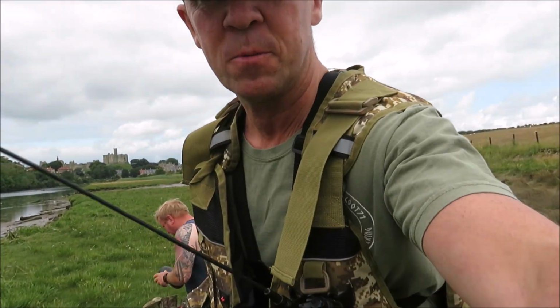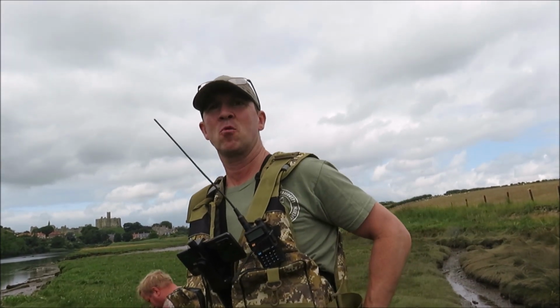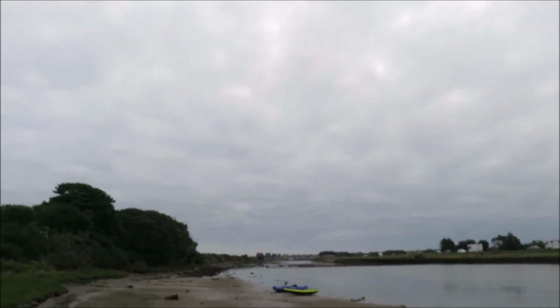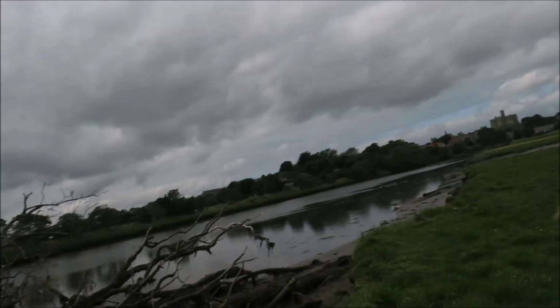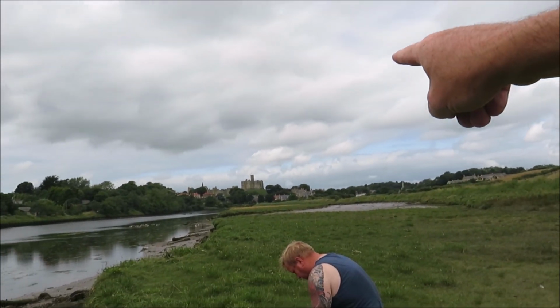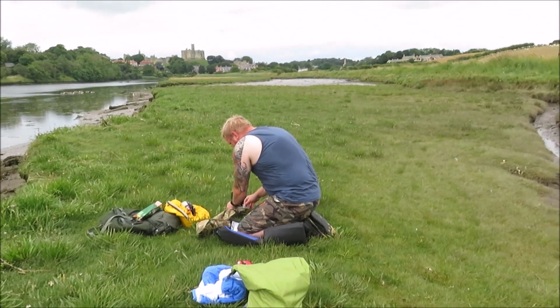So aye, that's a nice wee paddle up the river there. I don't think we can go any further because that's the wee weir there, and you would need to kind of pull the kayak through. It doesn't look as if there's much water down that way anyway. So just pulled it out to the side. Just came from down there. That's a castle you can see out there.